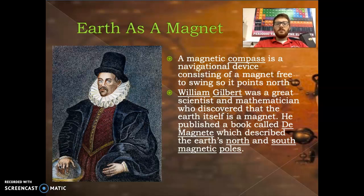And we already kind of knew that the Earth was sort of magnetic. We didn't know how, but that's because lots of people were using, at that time, compasses, a navigational device consisting of a magnet free to swing so it points to the north. William Gilbert just described how a compass works. And there's a lot more to a compass than you might think.